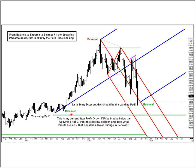The logic of the spawning pad and balance, going from balance to extreme to balance, allowed me to pick this out 12 weeks in advance. If I do my math, 12 weeks is a quarter. I think that's correct. So this is my current stop profit order. If price breaks below this spawning pad, I'm going to close out my position and keep what profits are left. That would be a major change in behavior. Here's the Amos statement: keep the cheese, let me out of the trap. So whatever's left, you can have the stop and just give me whatever's left.